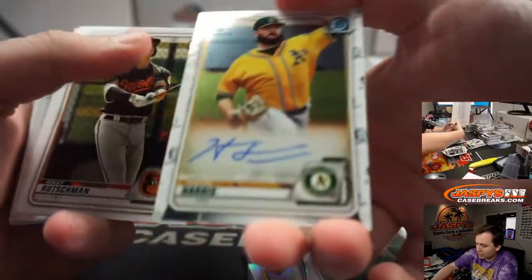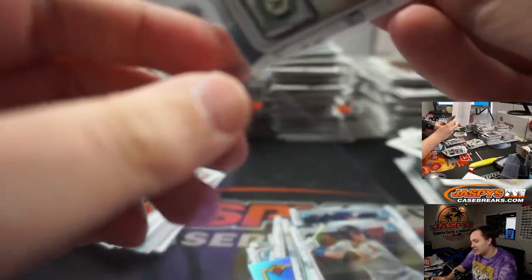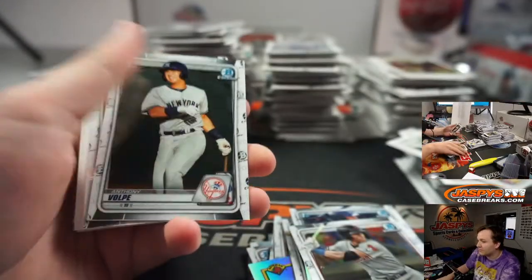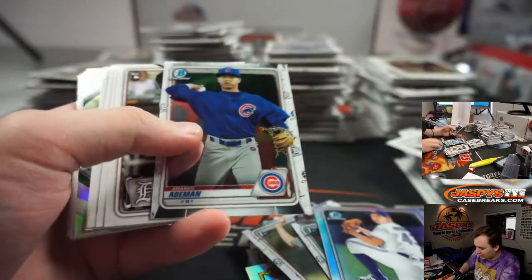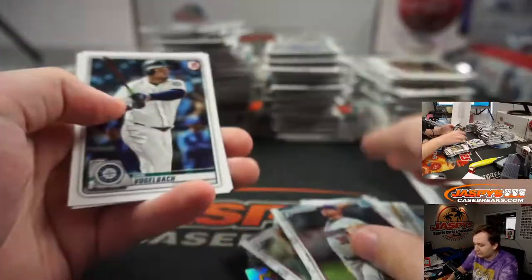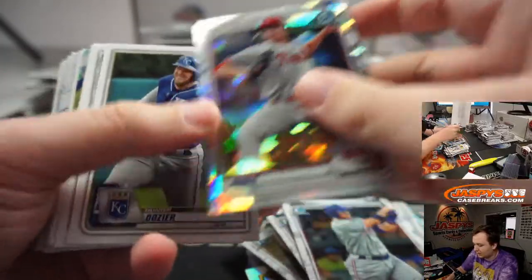Hogan Harris auto for the A's. That's going out to Aaron Tooley. That totally woke me up. Although then, probably 20 minutes after I hit that huge adrenaline rush, it'll just go straight down. I would probably pass out on the couch here. I'd call Jason over and be like, Jason, you gotta start this hour now. Dominguez Chrome. Jones.